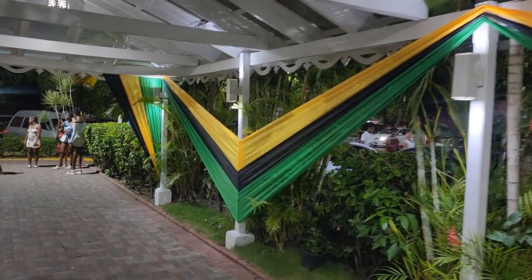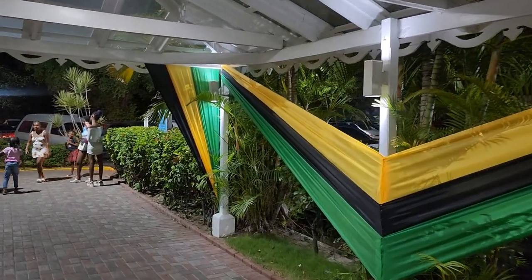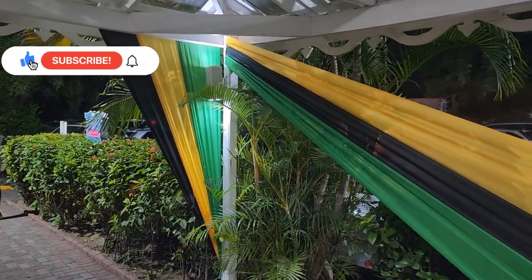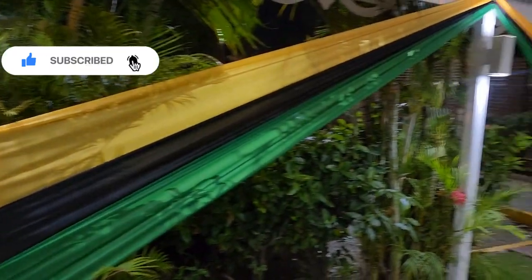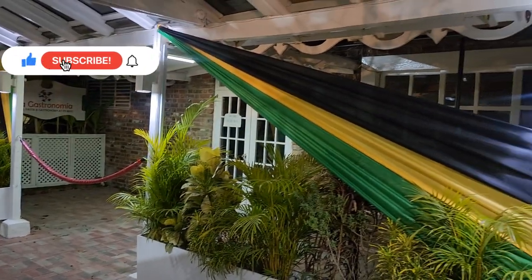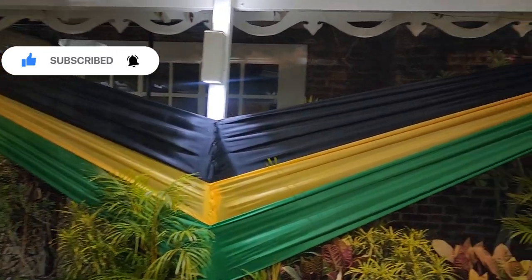In Kingston, Jamaica. And a trip couldn't have been completed, guys, without stopping at the famous stop, Devon House in Kingston. And as you can see, guys, the place is fully decorated, black, green and gold. And people are out in their numbers. They are representing the black, green and gold, which is the color of the Jamaican flag.